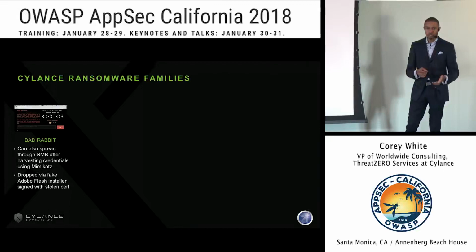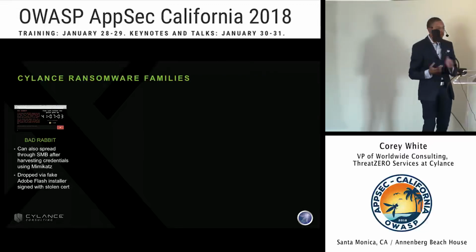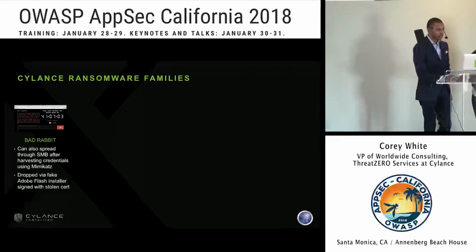So once they harvest credentials, then they can use that and they'll send it back to the command and control server, or they can use that to spread throughout the network at that point and get more access to more systems. And as a result of that, then the more systems you encrypt, the higher the ransom and the more likelihood that someone's going to pay it. And again, Adobe Flash.